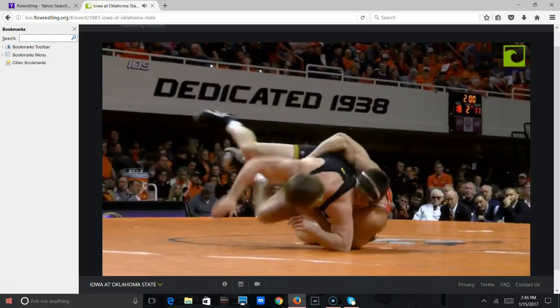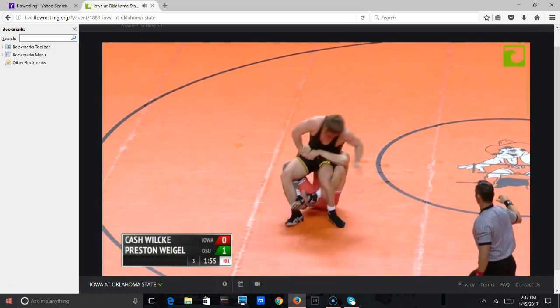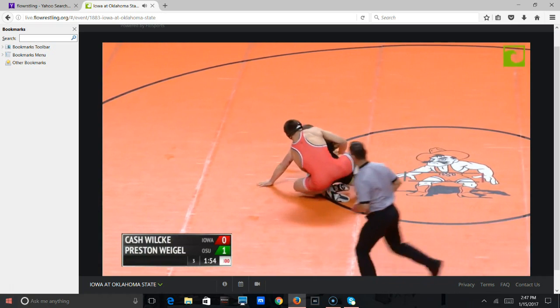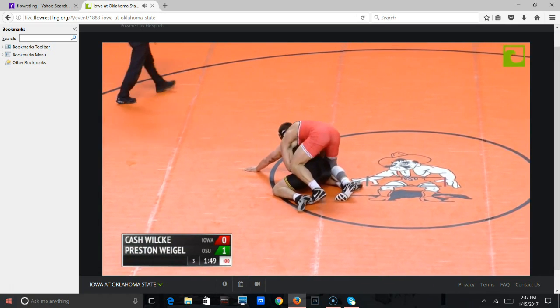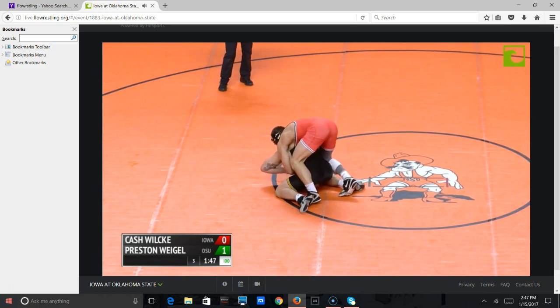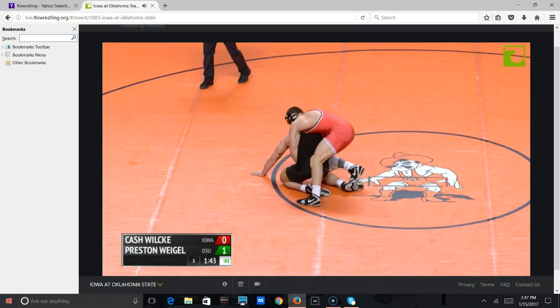And there, Wilkie's got to go under. Man, immediately gets his hips out. Good job by Wilkie. Not out of the woods yet. He's looking for maybe a reversal, but Weigel puts him into a saddle. Deep waist there. So good first attempt there by Wilkie, but great job by Weigel.